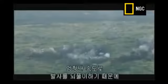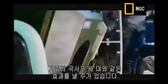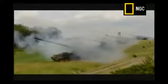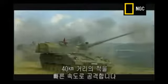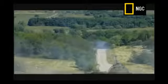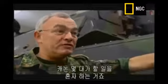Because of its incredible rate of repeat fire, a single 2000 with a 3-man crew can achieve the same attack performance as 3 of Germany's previous howitzers. The high fire rate of this howitzer makes it possible to fight enemies at a distance of up to 40 kilometers in a very short sequence. You do not need the same amount of guns.